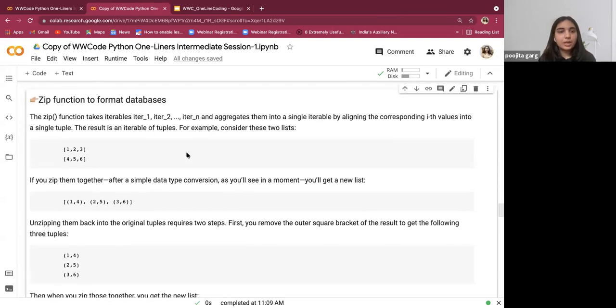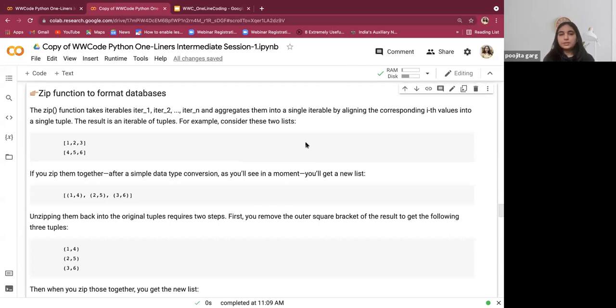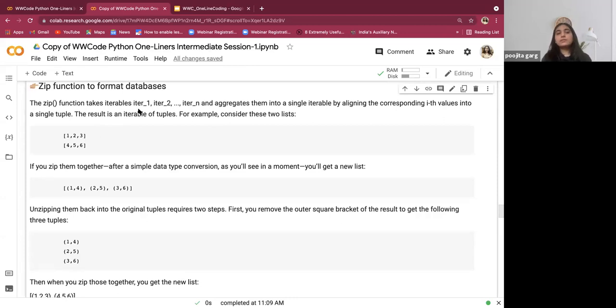Okay, so now after we have gone through our math things, let's move on to some databases. Many times we have to work with databases, so let's see a very useful function in databases. That's the zip function. The zip function takes iterable 1, iterable 2, and so on, and aggregates them into a single iterable by aligning the corresponding ith values. So the ith index values, the corresponding values of all the iterables, are aggregated in a single tuple.